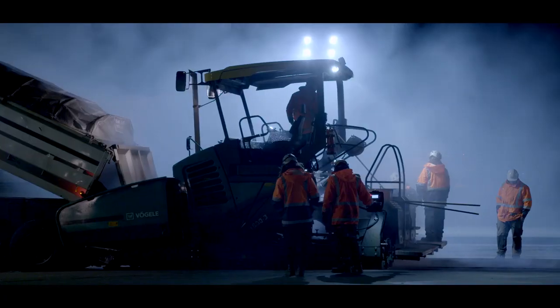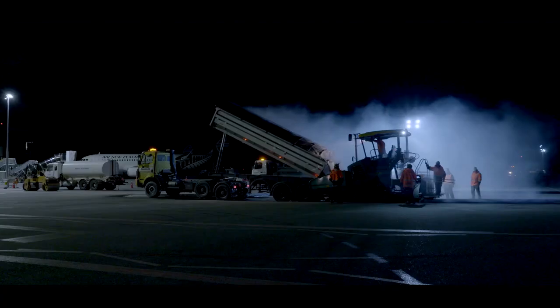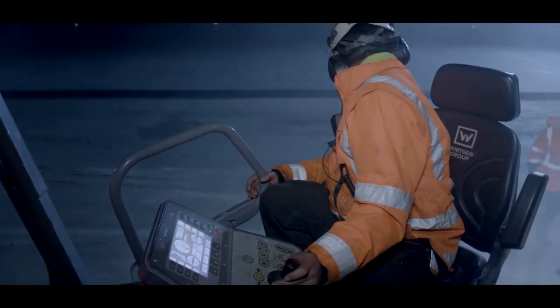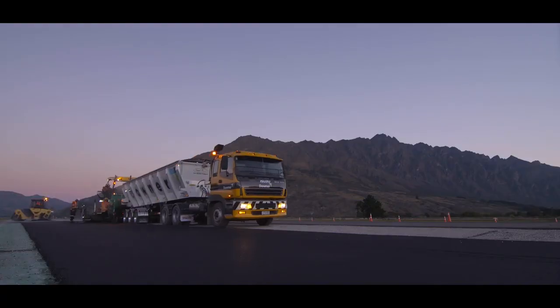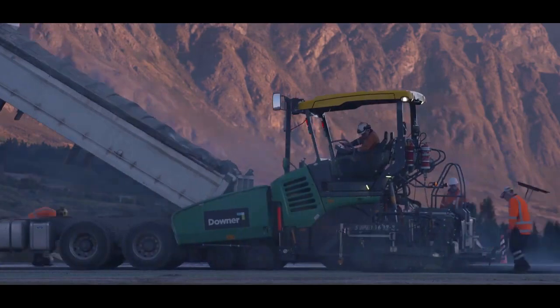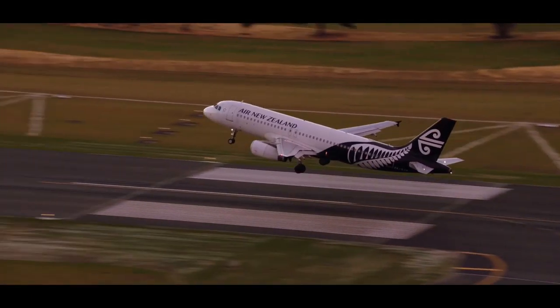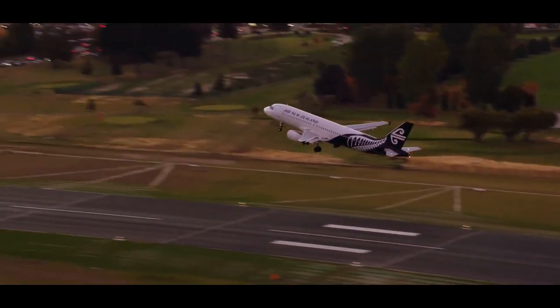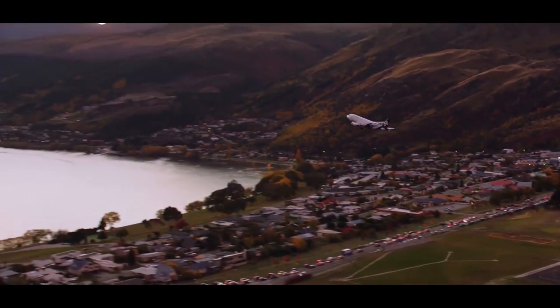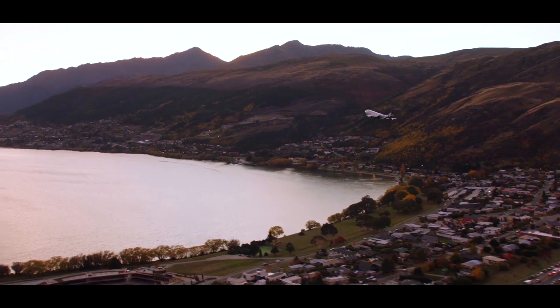Clients willing to innovate and take a thought leadership stance, like Queenstown Airport, are key to achieving this. Traditionally, we've been an industry that's generated waste and generated emissions. A closer look at our projects and our industry demonstrates to us we can do better. And with a supportive client base and a supportive government stance on that, who knows where we can go.